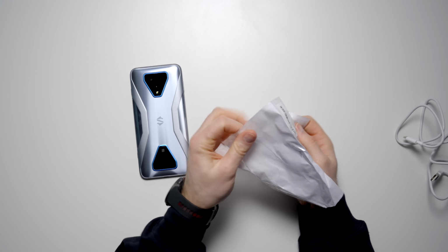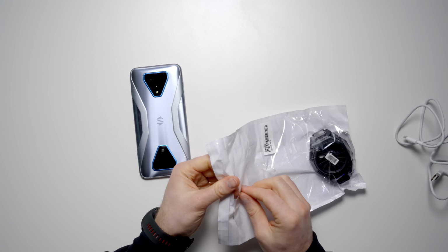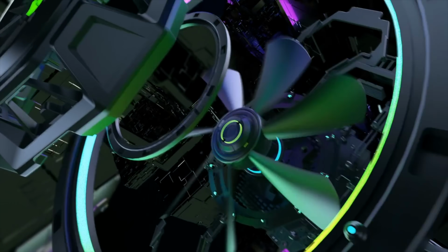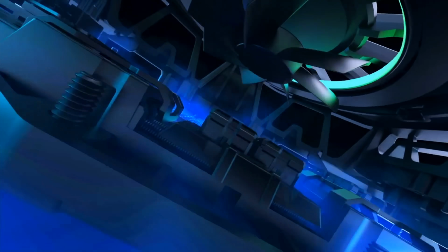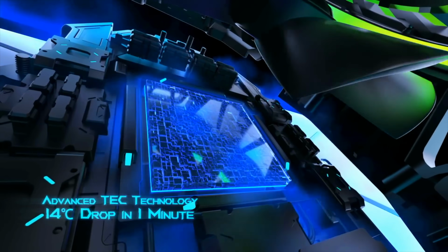Now, how about this? This is the cooler. This is one of the two coolers that they've included. In case you don't know, many smartphones will toggle back the performance when they start to get really hot because they can't dissipate that heat.